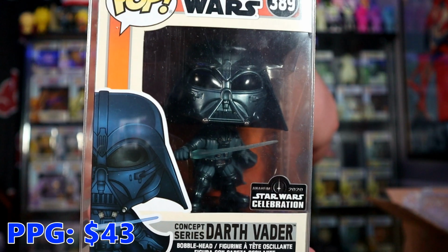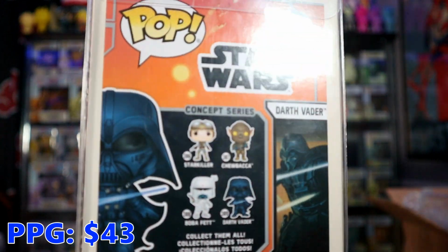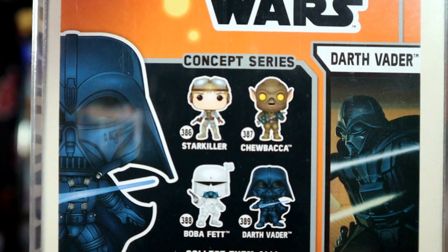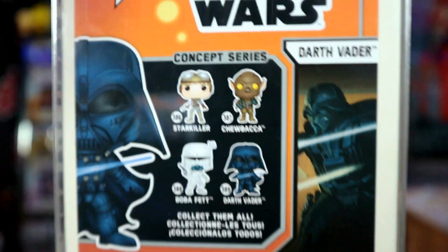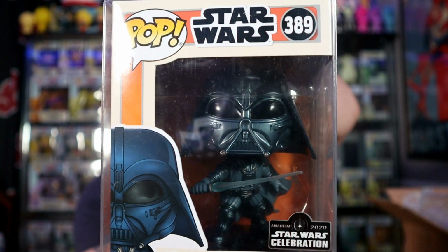Wow, after checking, this is actually a $43 pop, the 2020 Star Wars Celebration Concept Series Darth Vader. Very neat Funko Pop, and it's cool because if you aren't aware, the Concept Series characters are what the original designs were of a lot of these Star Wars characters. You can see Boba Fett, Starkiller, Chewbacca, and of course Darth Vader. This is what they would have looked like had they not gone back for adjustments to see what they are now today.